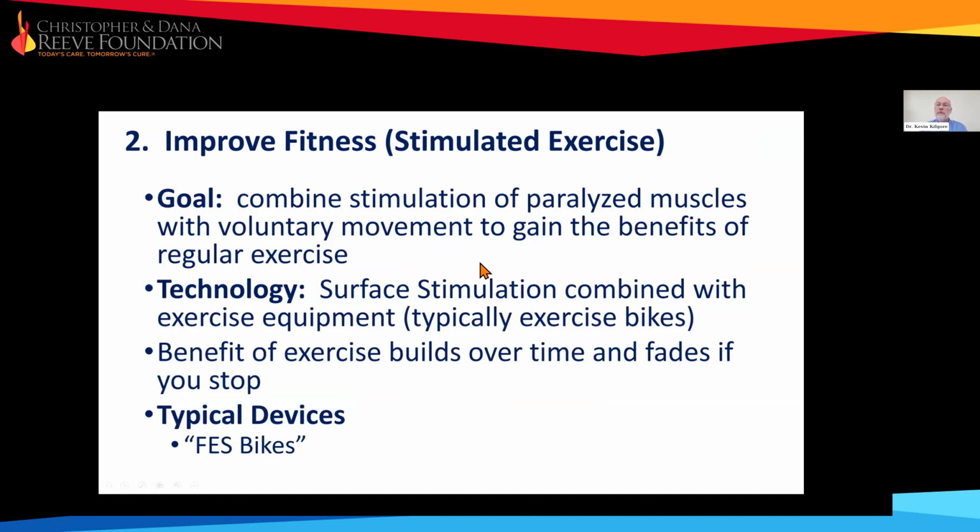The next one is a little more specific to spinal cord injury or people who have pretty extensive paralysis. In this case, you're combining the stimulation of a number of paralyzed muscles in a coordinated way with voluntary movement to try to gain the benefit of regular exercise. Everyone knows when you have a spinal cord injury, it's very hard to exercise because you can't exercise the big muscles of the body. If your legs are paralyzed, it's hard to get that cardiovascular benefit that an able-bodied person would get, say, from running or jogging or riding a bicycle.